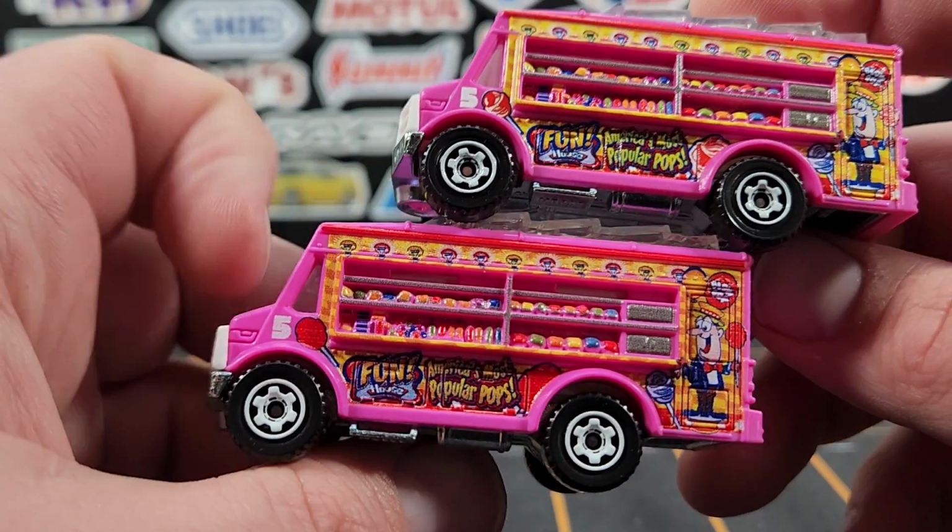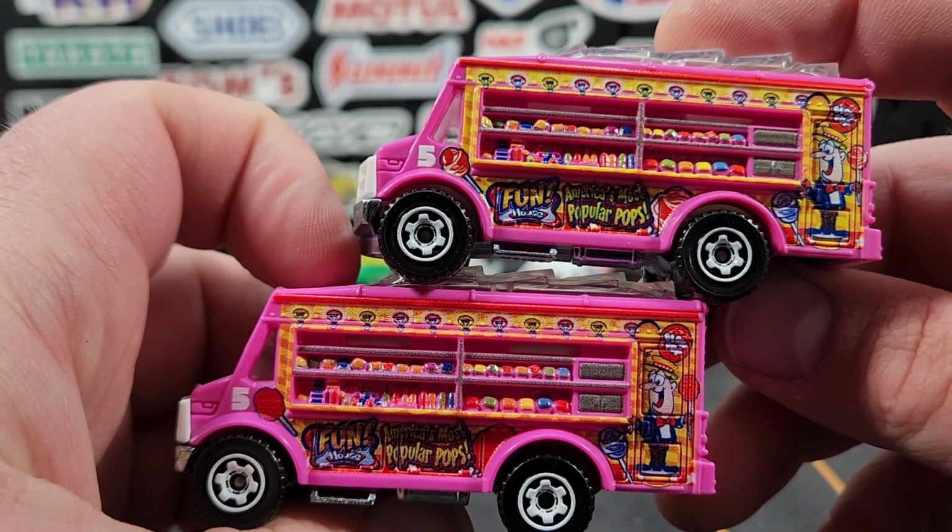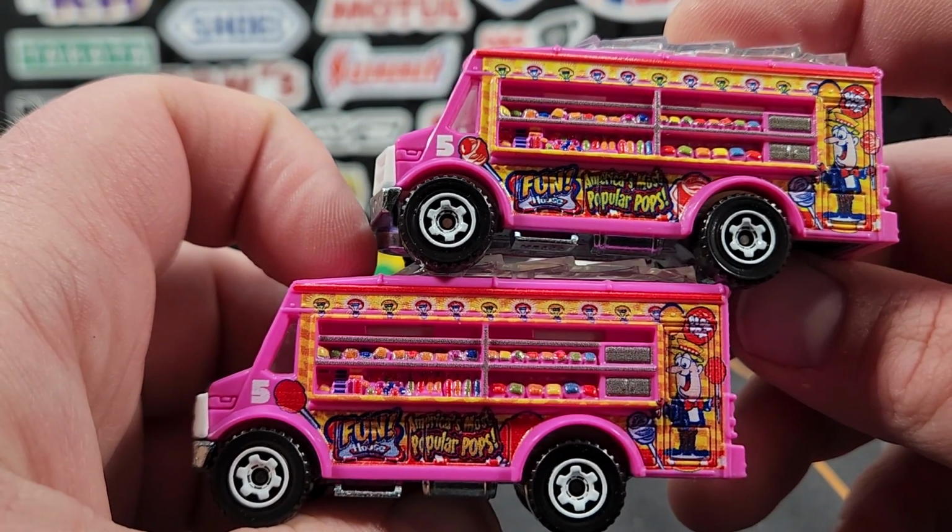You'll also notice there's the little pop that's above the front wheel. So that one doesn't have any detail to it, but the new one on the top has a little bit of shine to it.